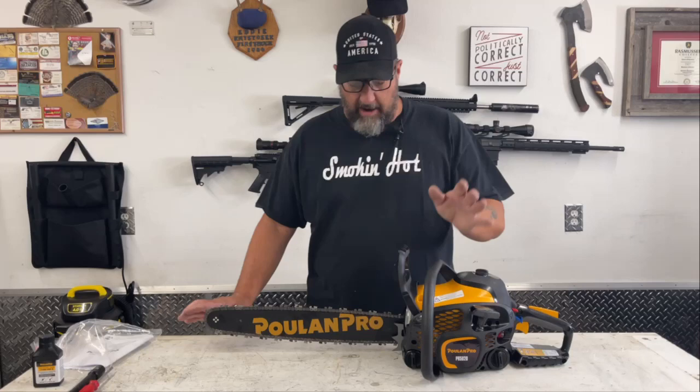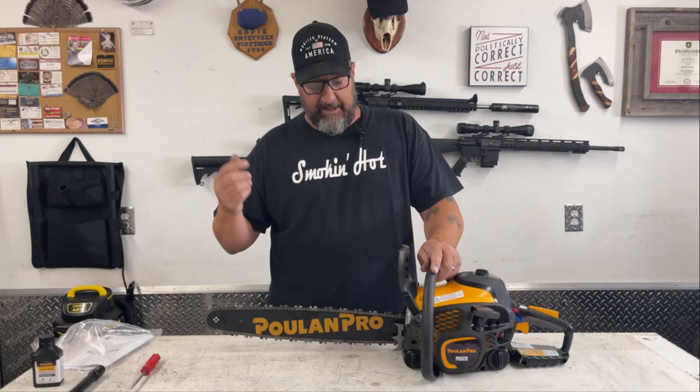All right, so the saw started and it ran, and it seems like it's working as it should. We're gonna take it up to the cabin now and let's go cut some trees and let's cut some lumber and see how this thing performs.